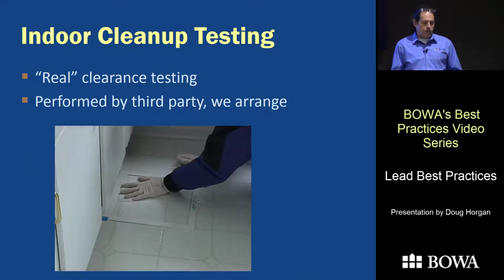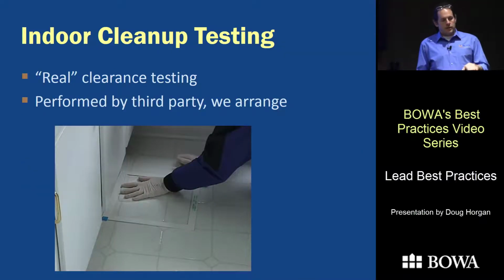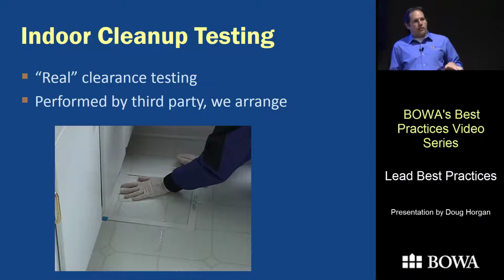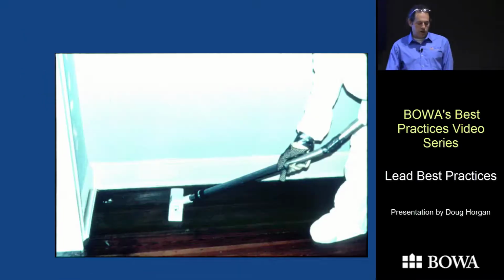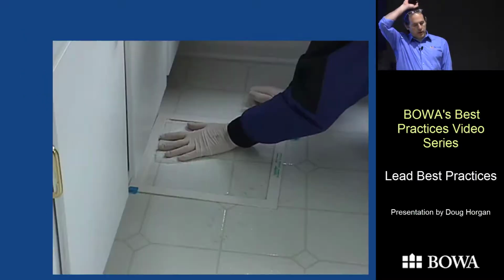And then this is a person doing the clearance testing. They just take a special wipe, cover a 1 square foot area with the wipe, and then they send that off to a lab, and the lab tells you how much lead is on the wipe. So that's how it works. So vacuum, wash, vacuum, clearance test.